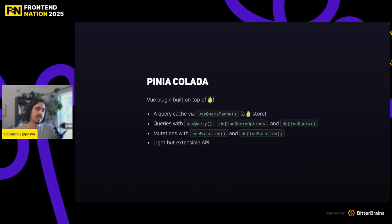So this is what Pinia Colada is. It's a Vue plugin built on top of Pinia that is going to help you improve these metrics and reduce this friction when it comes to async state management. It's a set of primitives. We have a query cache, which is a Pinia store, and we have queries. You can create them with useQuery. You have defineQueryOptions and defineQuery. They are pretty much the read operation of server state. But I say server state because usually we have a server that operates on a database and sends data back to the client, but it doesn't have to be that way.